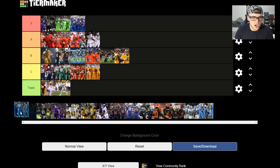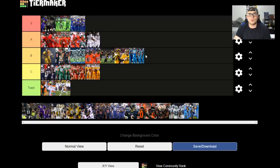The Panthers, they're pretty stationary. I'm going to throw them in B. I like the color scheme, but in terms of creativity and outstandingness, it just looks pretty standard. It's sharp, but it's pretty basic. I don't know. It just is pretty basic.